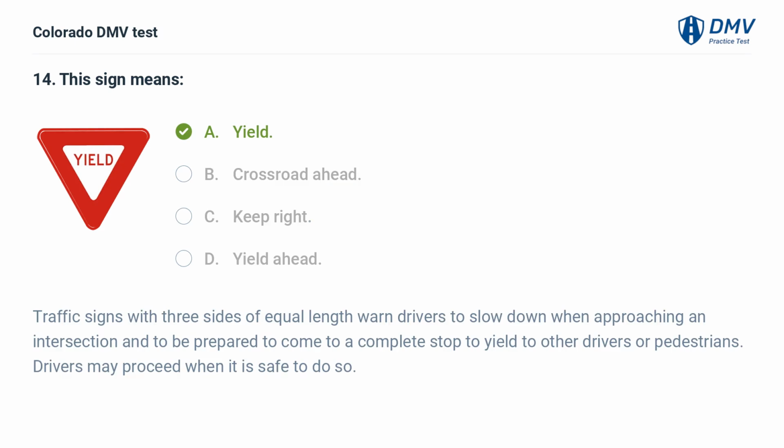Traffic signs with 3 sides of equal length warn drivers to slow down when approaching an intersection and to be prepared to come to a complete stop to yield to other drivers or pedestrians. Drivers may proceed when it is safe to do so.